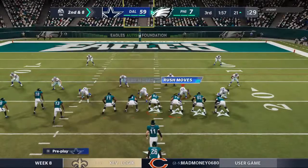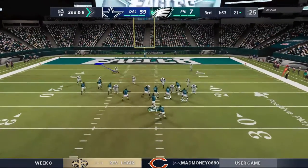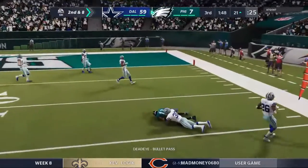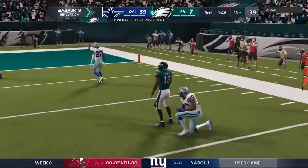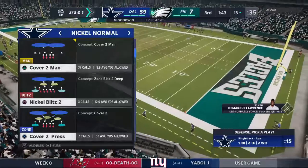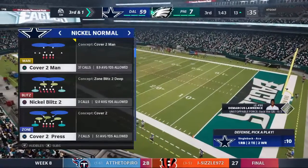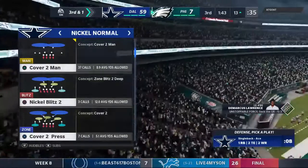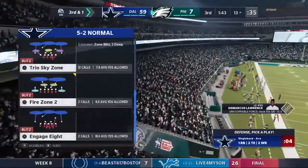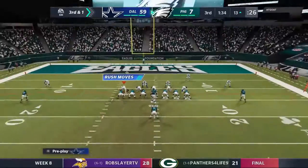The last run good for 2. Here's 2nd and 8. Here's Wentz to throw. Man open, it's Goodwin. And they'll bring him down at the 13-yard line. 8 yards on the completion, but now they face 3rd down. It's a gain of 8. Brings up 3rd and 1. This will be play number 7 on the drive.